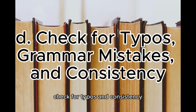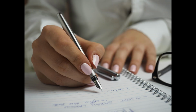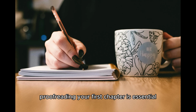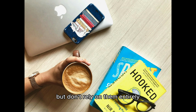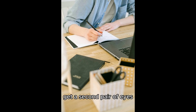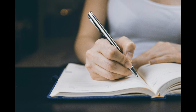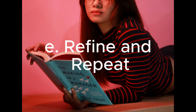D. Check for typos, grammar mistakes, and consistency. Nothing disrupts the reader's immersion more than errors in the text. Proofreading your first chapter is essential to ensure it's polished and professional. Use spell check and grammar tools, but don't rely on them entirely. Automated tools can miss context-specific issues or stylistic nuances. Get a second pair of eyes. A critique partner or editor can spot errors or awkward phrasing you may have overlooked. Watch for continuity errors. Ensure that character names, settings, and descriptions remain consistent. If your protagonist's eyes are green in the first paragraph, they shouldn't suddenly be brown by the end of the chapter.